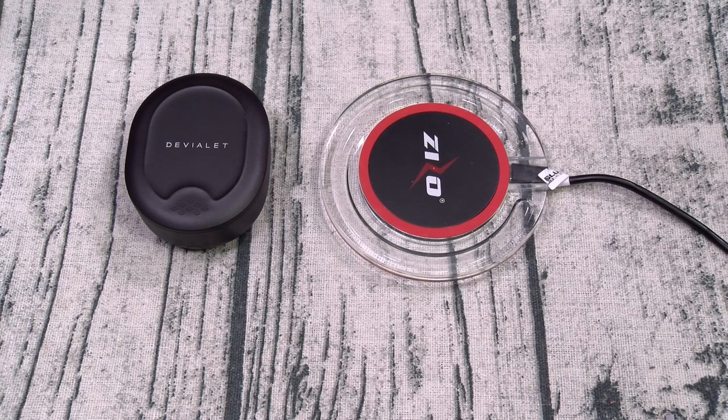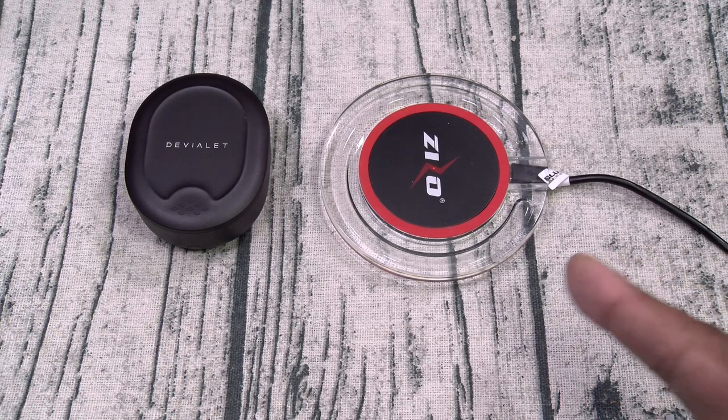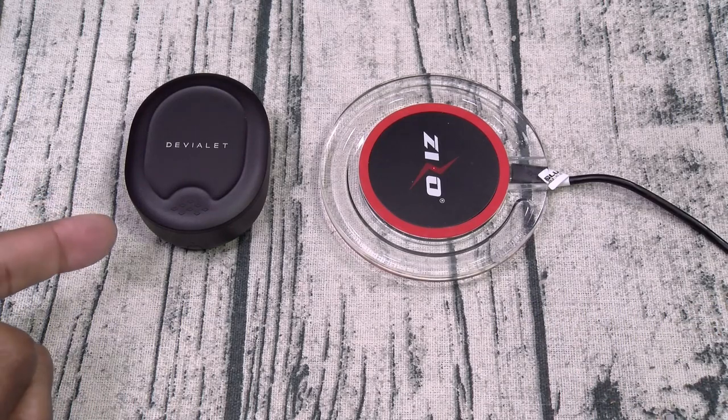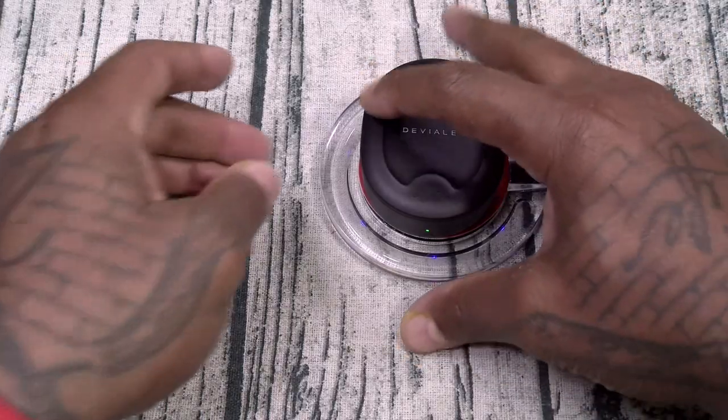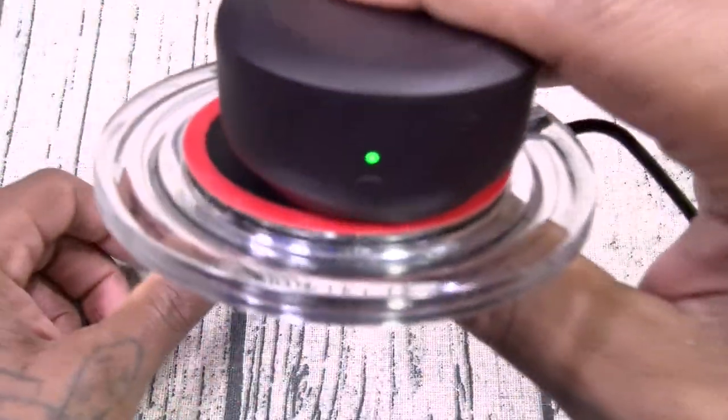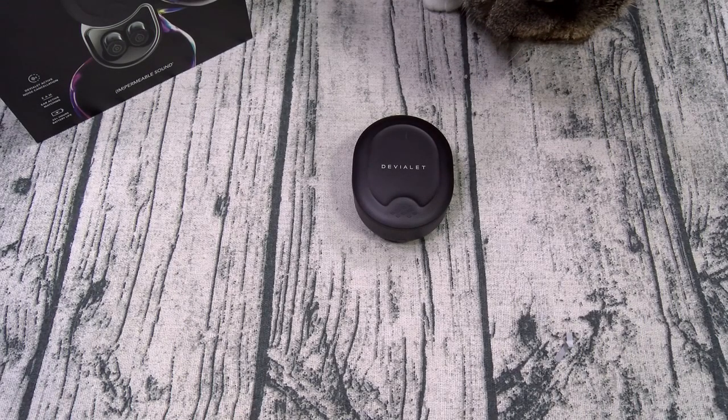First, let's check the charging case for wireless charge. Now look for the blue lights on the charger and the green light on the case. Okay, there's the blue lights. There's the green light. Charge them right up.